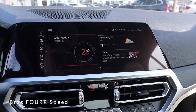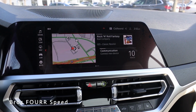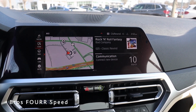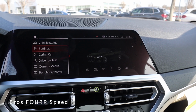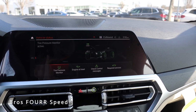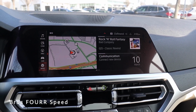And then for the last page, you can pull up the date and time along with the weather and any news. And then if we scroll all the way back to the left bar there, you'll see media along with phone. You can pull up the navigation in full screen if you'd like to. If we go into car, you can go into the vehicle status and monitor your TPMS, other vital information like that. So there's a lot that you can go through just within all of these settings.